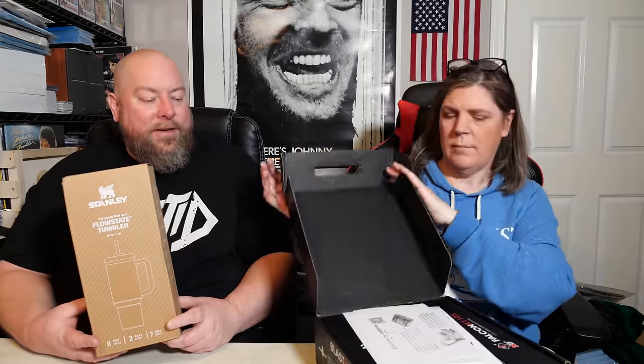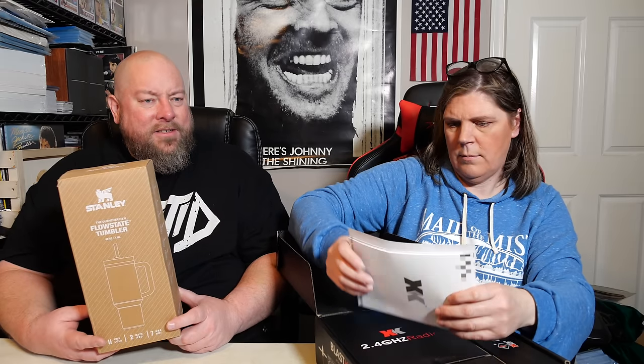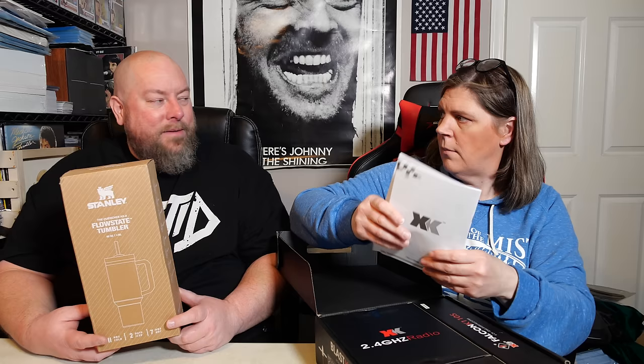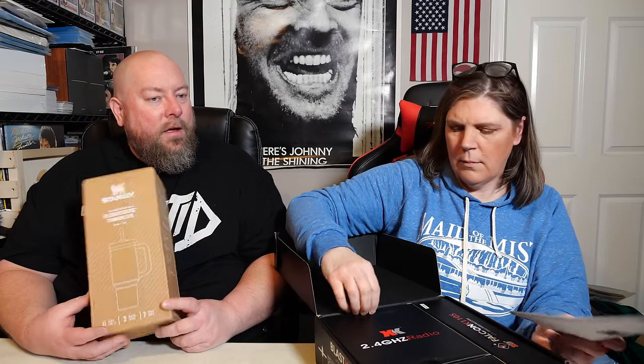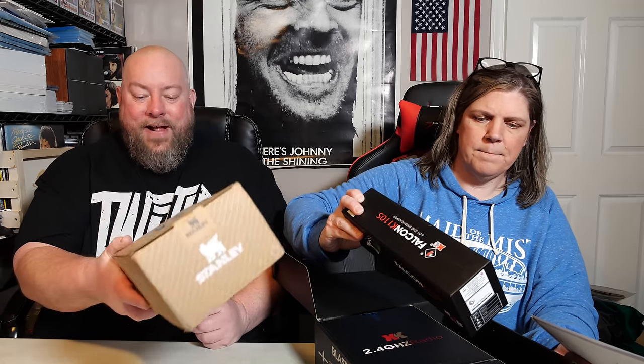Isn't it the Starbucks one? Like the Valentine's Day Starbucks one or something? They're all reselling now. I know. Like all these colors. Remember we went to Target a few weeks ago and they had that whole thing of red ones for $45? I was actually on StockX looking and they're selling for like $90 now for the red ones. I'm like, we could have cleaned that shelf off. The reselling is ridiculous now. But we actually got a factory sealed Stanley.